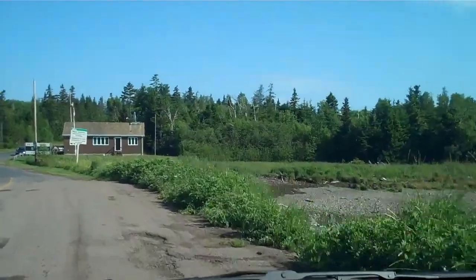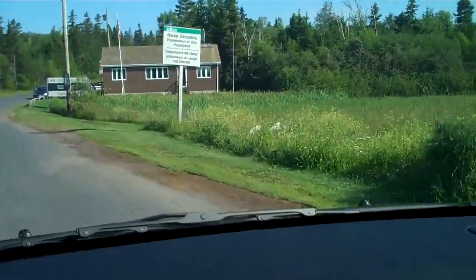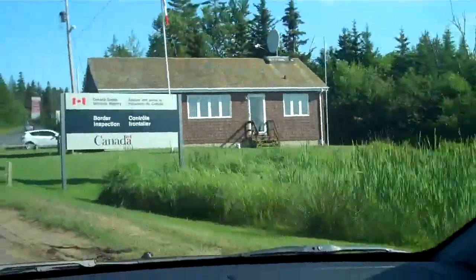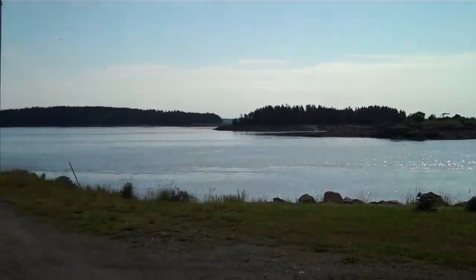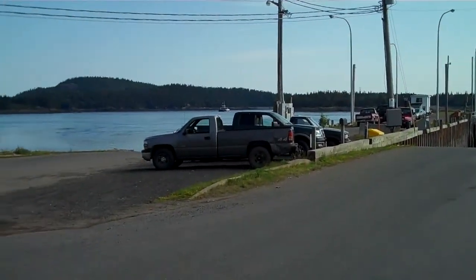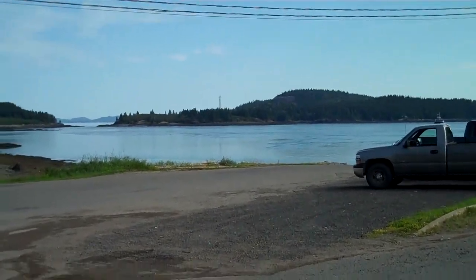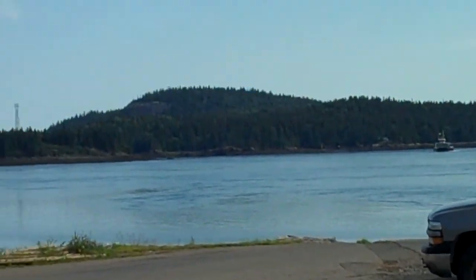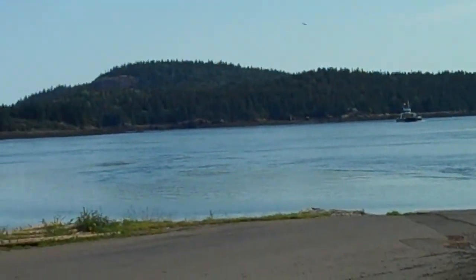Coming up to the customs building, where we don't have to stop because we came from Canada, but the passengers that are coming back and forth from Eastport, Maine, stop here and get cleared into Canada. That's the ferry there starting to come in.